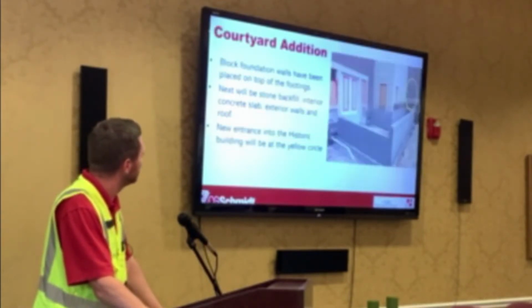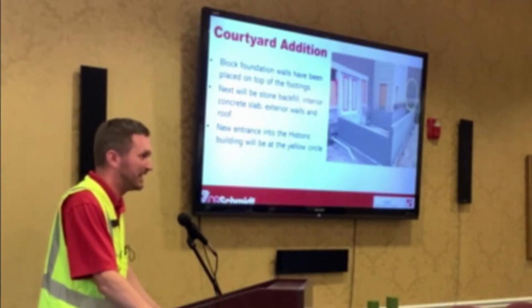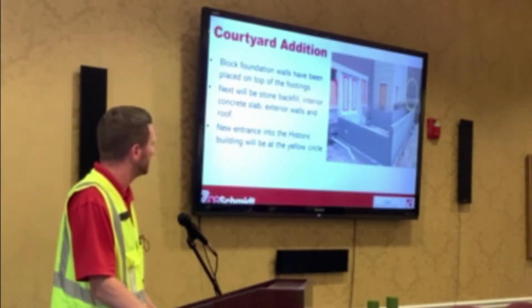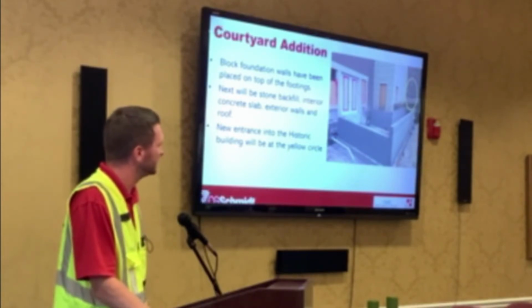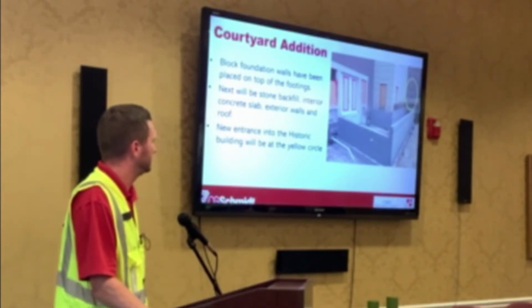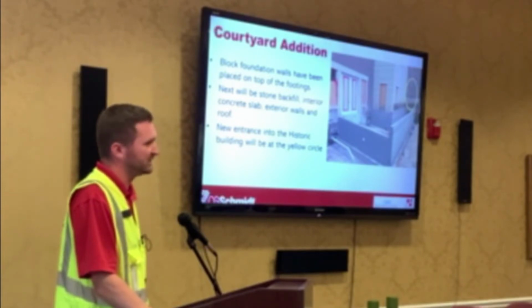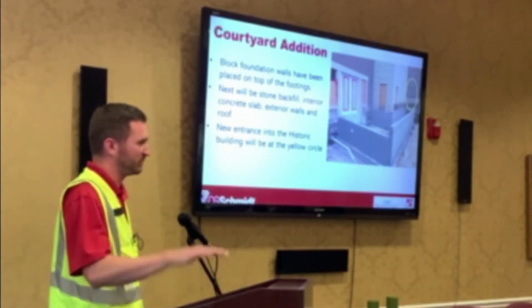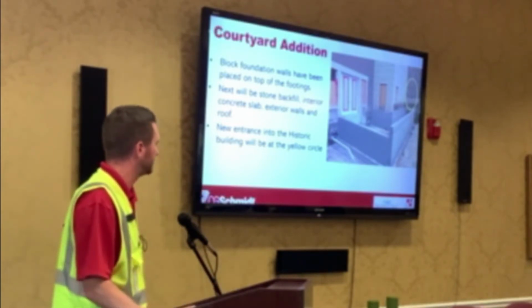So next picture here is as of just like an hour ago. So you can see here, we built the foundation wall, which is concrete masonry units, concrete block. So that's the foundation wall. So the next step is going to be us backfilling this with stone. So filling in the stone on the inside of the area and also on the outside to bring it back up to the same level as the ground that's out there.